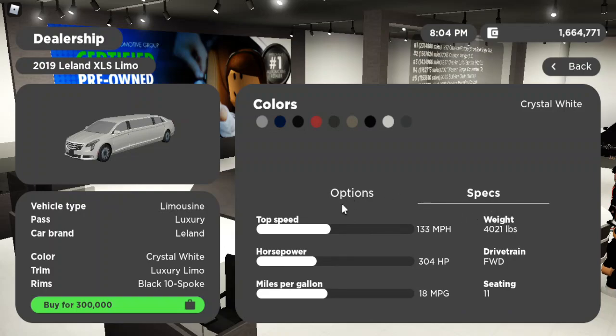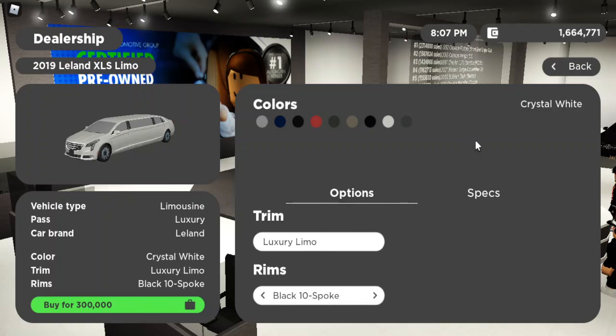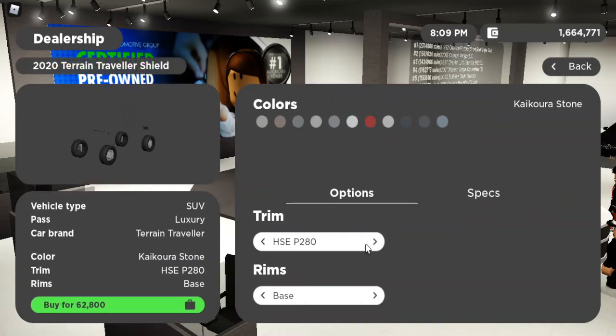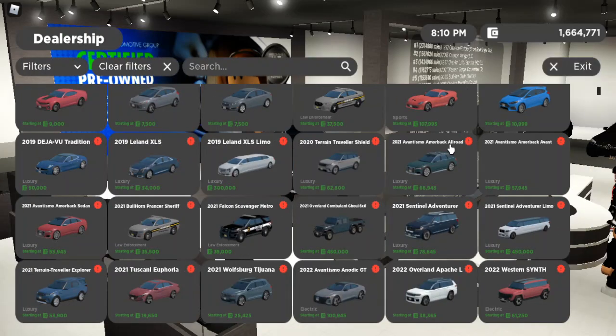133,000 miles. 133 miles and 304 horsepower. And this is for $300,000. So kind of expensive. We have a newly designed Range Rover.